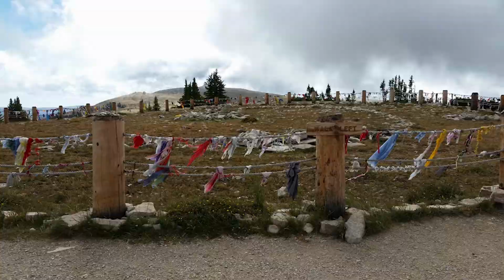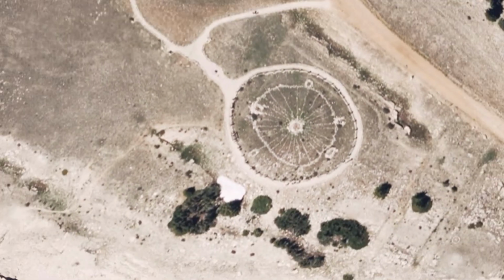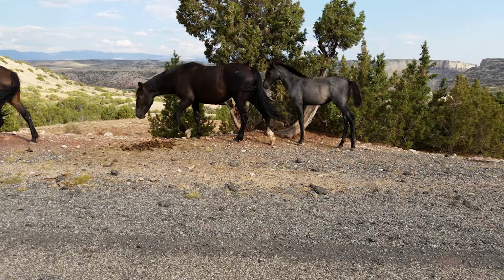Northeast of the basin, atop Medicine Mountain, at an elevation of 9,642 feet, that's almost 10,000 feet, lies the Medicine Wheel, a mysterious circle of stones 80 feet in diameter. Medicine Wheel is our bonus stop, but you'll need to hang on to see this archaeological wonder after I tell you about the canyon and the Mustangs.